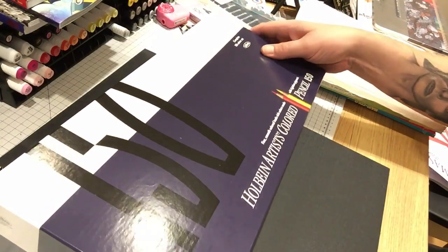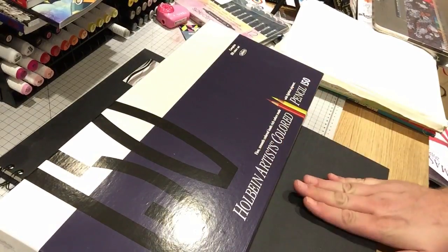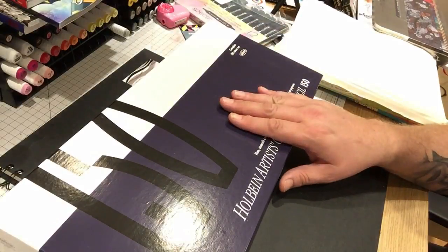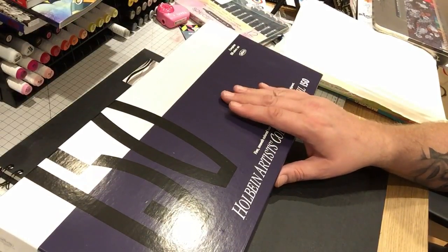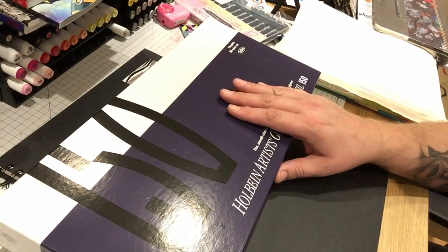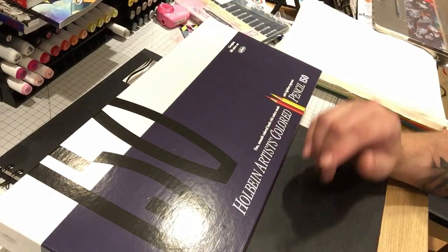I got these, which is the Holbeins. They've been swatched in this book. I have no idea of any combos with these as yet. I'll be chatting to Sammy about that, or anyone else who's got videos on these. And then of course I'll be coming up with ones of my own as well. And then they'll all be logged in this book. So that's that.